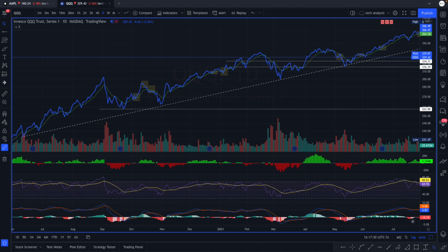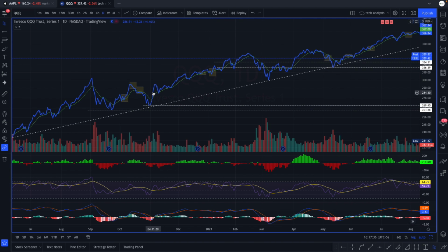So this actually held the support right here. So this is still higher than this. So this is a higher low. So this is a bullish sign still. So you got this wave coming up. Got a pullback, all right? So now we have a pullback here.